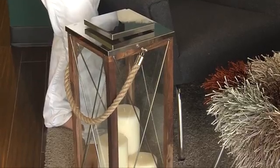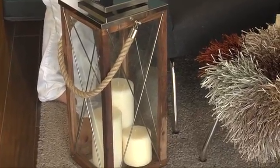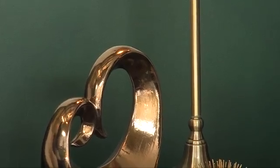Next thing are lanterns. Lanterns are back, and they've never really gone away. But what we have now are more elegant looks to lanterns like we have here with the candles, or you can add different color candles to your space. They can be casual as well, and you can take them indoors or outdoors, and they look great in any space.